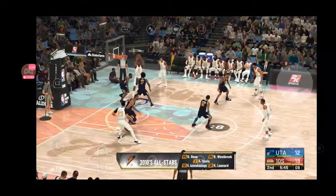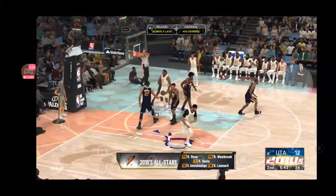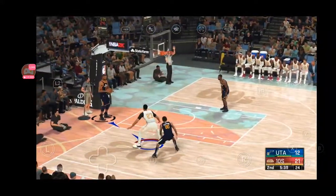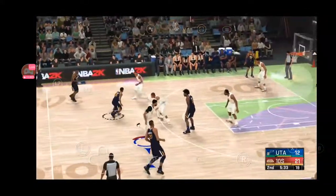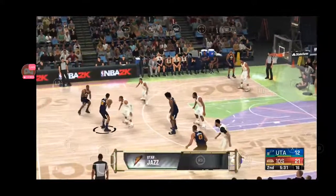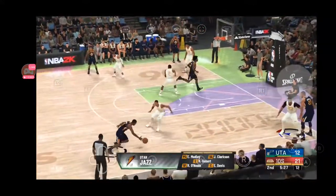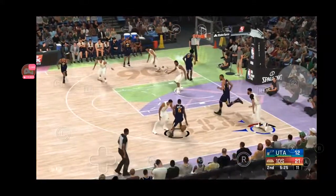Antetokounmpo out there with Kawhi Leonard. Then it's Anthony Davis. Then there's Derrick Rose. And it's Westbrook in at the 2 guard. Attacking, trying to get good looks. Give Kawhi credit. He finds one. And for Utah, they've got Gobert. Davis is out there with O'Neal. Then there's Jordan Clarkson. And it's Mudiay in at the point.